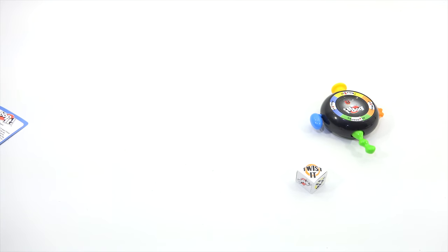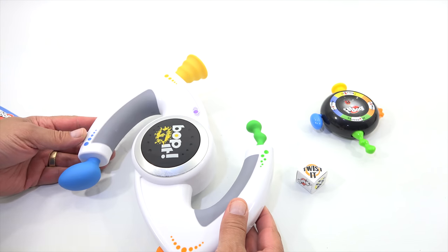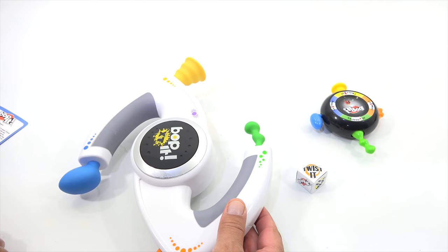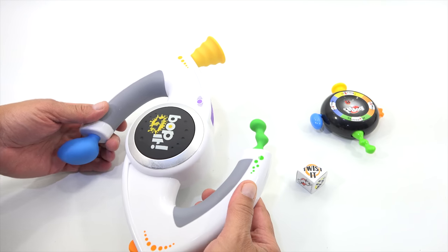All right, maybe I'll put new batteries in it. But you get the idea. Here, well, let me show you this one. This one works better. Solo. Okay. Tied score, 13. Bop it. Twist it. Pull it. Spin it.